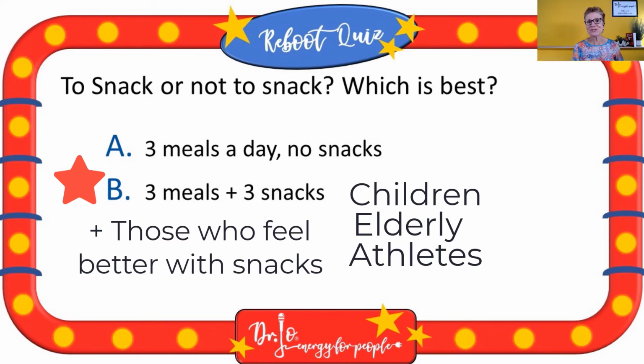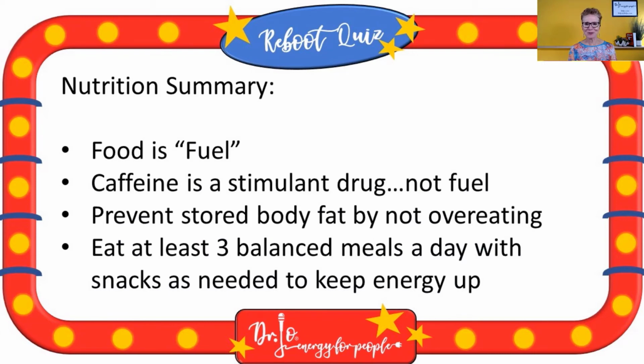So some people just do well with eating small, frequent meals a day, but I do not recommend it for everybody across the board. And I've heard this so many times from other people who are saying, increase your energy, eat small, frequent meals. Well, that doesn't work for everyone. So, think about what works best for you. So there you go. I think that gives you kind of a broad overview of how to fuel your body.